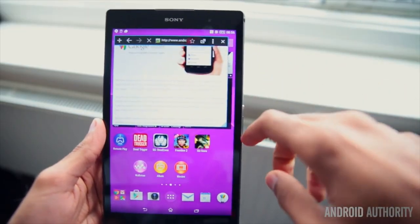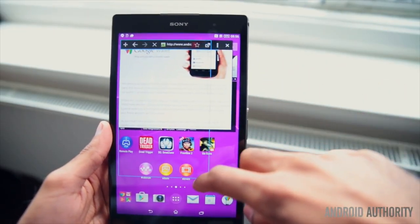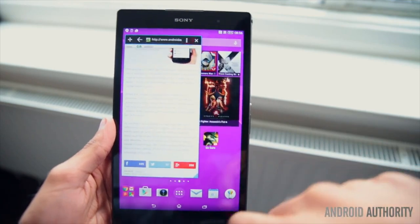Another unique attribute of the Xperia Z3 Tablet Compact is that it is water resistant. So not only is this tablet very well powered and compact, it is the sexiest, sleekest of all the options. So for those of you who are fashion conscious, this may be the choice for you.